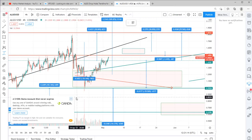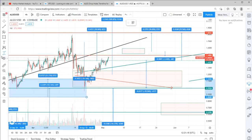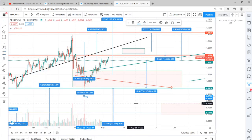And it wouldn't be a Hayu video if TradingView didn't get some free ads in here. Let's see. Oh, not what I'm trying to do.